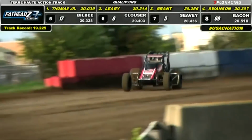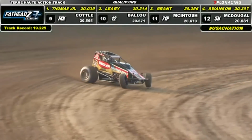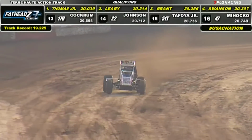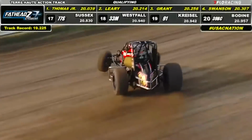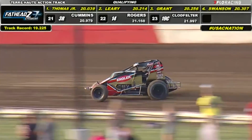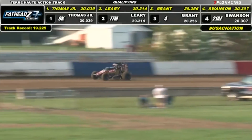Next on track, the 14 is owned by Kyle Rogers, Angler Machine and Tool, and Jason Kiefer Racing on the side. It's a spec Chevy powered DRC. And from Worthington, Indiana, here comes Jaden Rogers. Rogers having 2 tough rounds here in Indiana Sprint Week after contact at Lawrenceburg and at Gas City I-69. Lap 1 is a 21.168. That puts Rogers 22nd on the board.